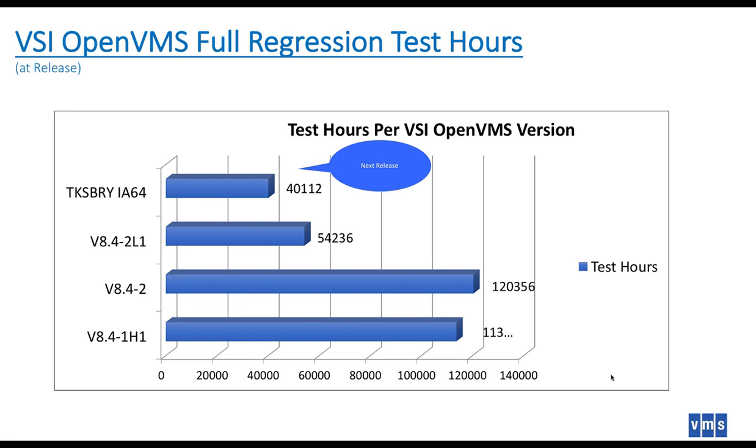So for 8.4, 2L1, and 2L2, 2L2 is the performance release, over 120,000 hours of testing for version 8.4-2. For 8.4 2L1, there were 54,000 hours. 2L1 was the security update where we added increased SSL capability. We tested over 54,000 hours.